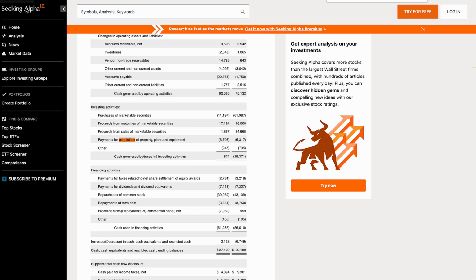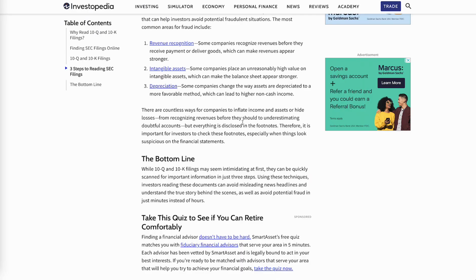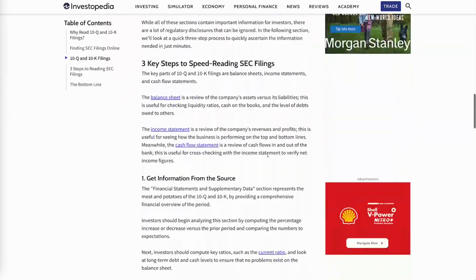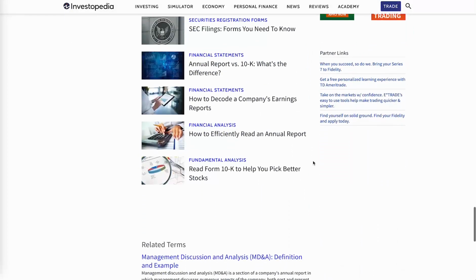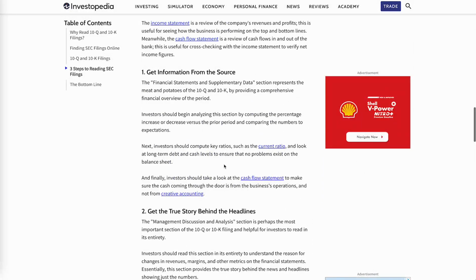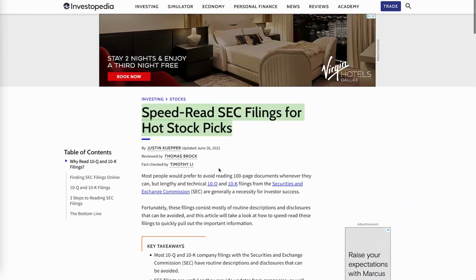So take advantage of Seeking Alpha. You can read this article as well on how to speed read SEC filings. I use that Command F, Control F button, and I skim through them. I'm trying to find catalysts, mergers, new officer changes, anything that can propel the stock up. That's what you want to find.